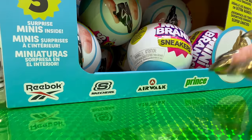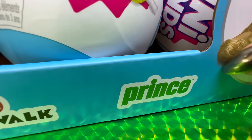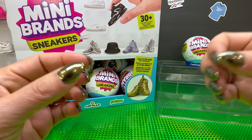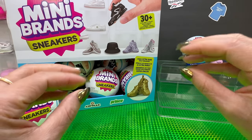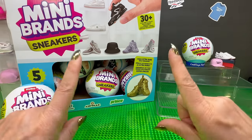In this series, there are 4 different brands: Reebok, Skechers, Airwalk, and Prince. Yeah, I know what you're gonna ask me. Where is Adidas? Where is Nike? I absolutely think that those are gonna come in series 2 or series 3. This is just the beginning. I can almost bet on it.